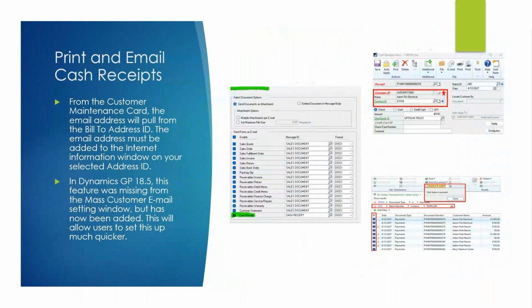Okay, the print and email cash receipts. Again, something that was added in 18.5 was the functionality to print out a copy of your customer's cash receipt or email a copy of the customer's payment with a new Word template. We saw a lot of positive feedback around this as well.